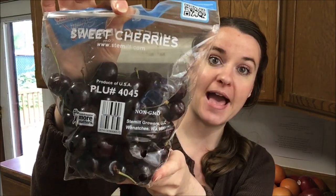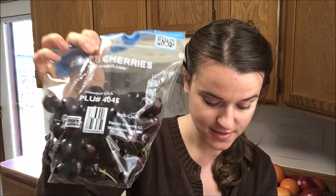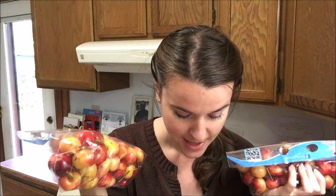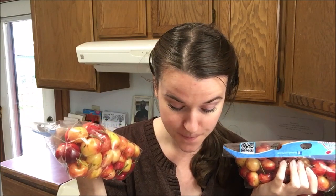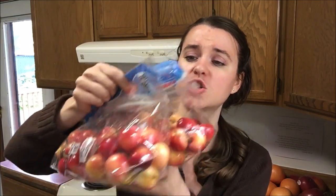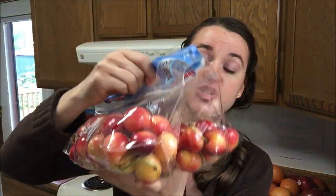Oh yes, and then I went after and attacked the cherries. So I bought regular black sweet cherries, and they were $6.99 per pound, so these cost me $10.62 for all these cherries. Oh my gosh, and my favorite cherry are the Rainier cherries. Oh my gosh, these are so good. And so these were $8.99 per pound. One pack was $11.42 and the other pack was $12.05. Like I said, they were $8.99 per pound, but it's well worth it because these are so delicious, and that's why I got 2 of them.